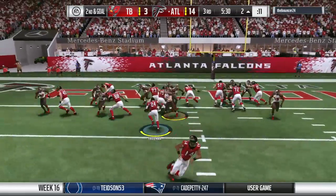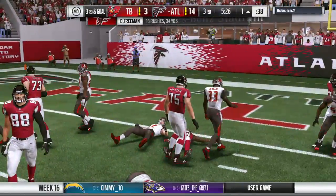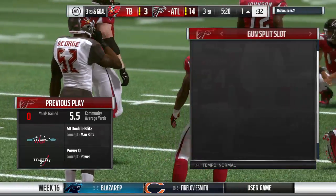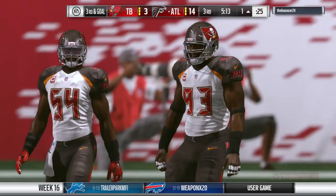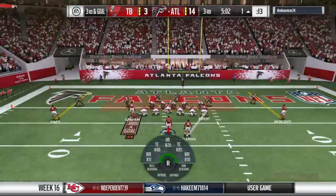Second and goal as the offense looks to try to punch it in. And that play's not going to get him in as he stopped right at about the line of scrimmage. No gain on the play, and it'll bring up a 3rd down. Well, they held him out on 2nd down, and now here's 3rd and goal.